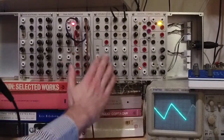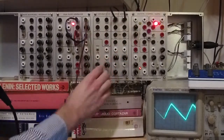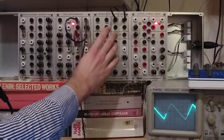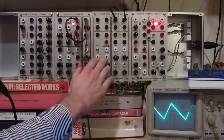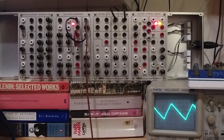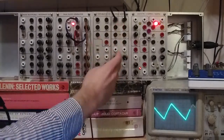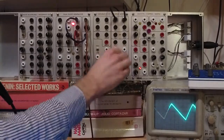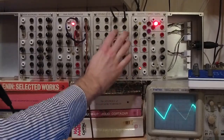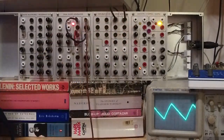To the right of that is the variable Q VCF. It's a multi-mode filter. You have low pass, band pass, high pass, and notch outputs. It's a famous filter. We'll play with it a little bit later, and it's a lot of fun. The stereo mixer here is a two-channel stereo mixer with gain, pan, voltage control over the pan, ins, auxiliary ins, and then your outputs, and this is just going to my 16-channel mixer.